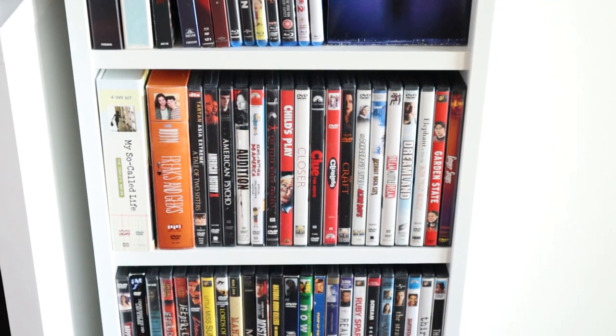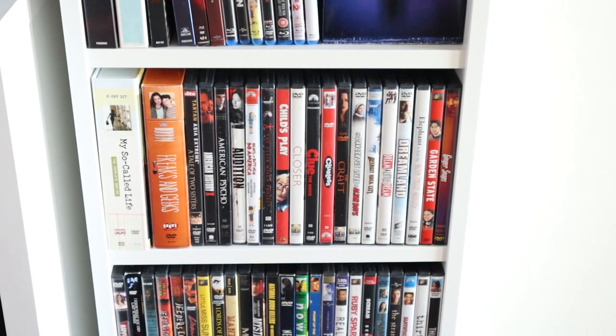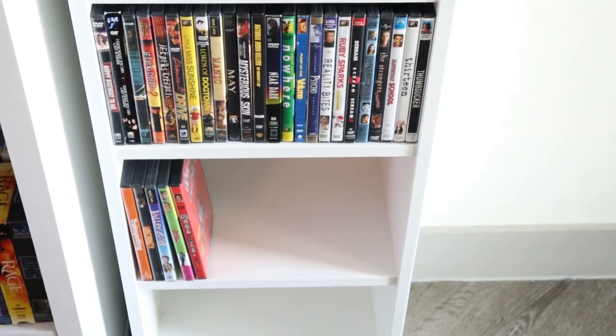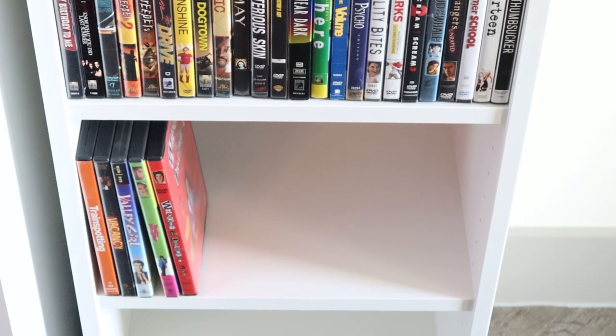And then the start of my DVD collection, we've got My So-Called Life, Freaks and Geeks, and then A through G. And then going down, we have the next shelf, which is H through T. And then as you can see, we only have 5 DVDs on the second to last shelf.